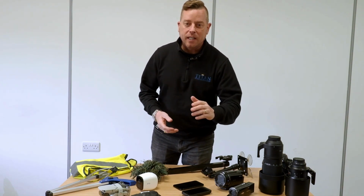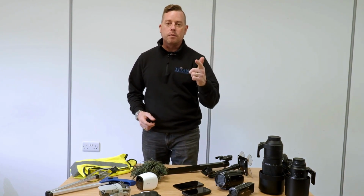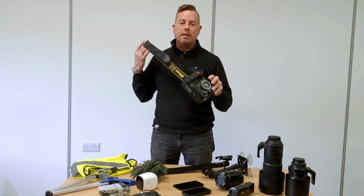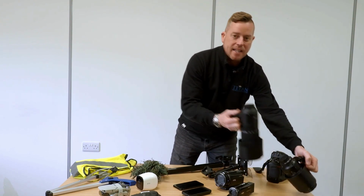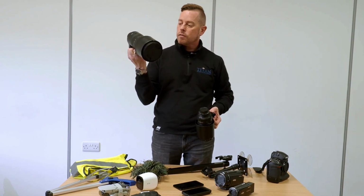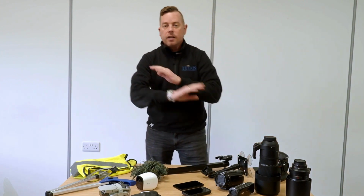All you are going to need as an entry level is a camcorder, a covert option, and some camera mounts. You're not going to need a DSLR, which is £3,000 to £4,000 just for the camera body. You're not going to need various lenses, which are expensive. This lens is 80 to 400 millimeter. This one's 150 to 600. Large lenses, large price. No need for all of that.